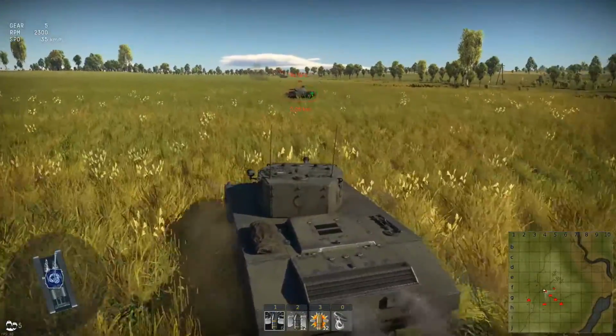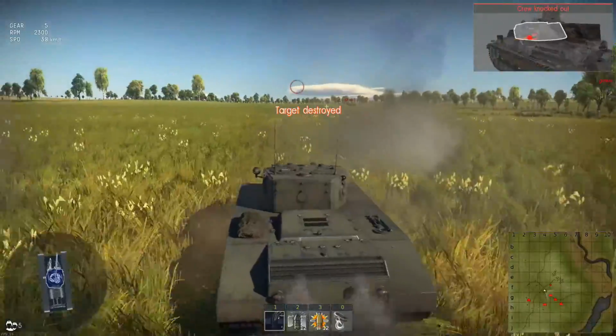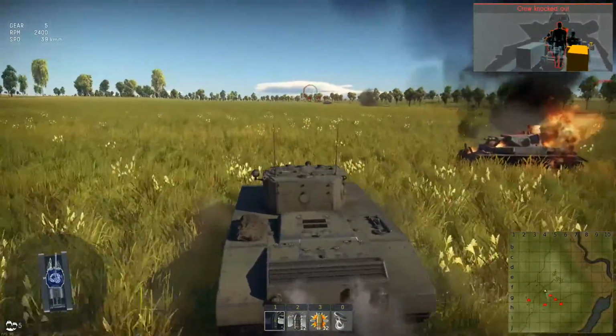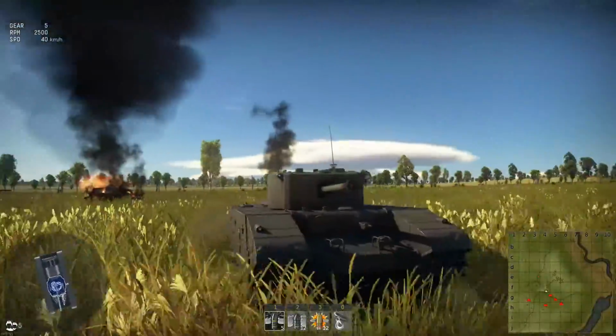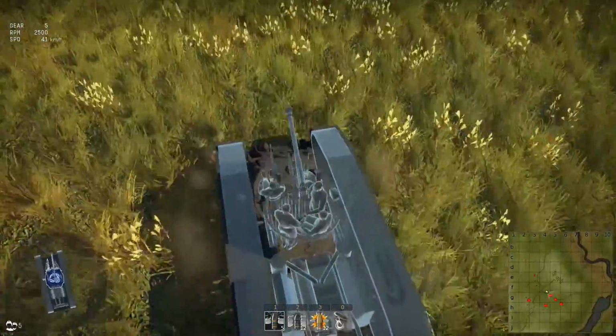And it does remind one of the Churchill. I mean, it doesn't have the 152mm armor, but you get extra speed, so that's a plus. And plus, you got the whole crew.